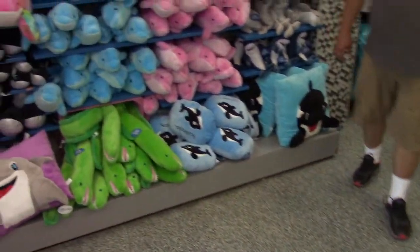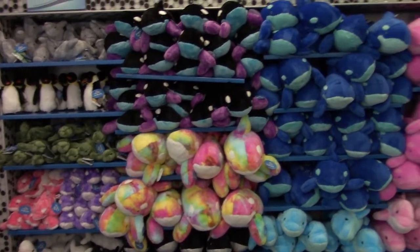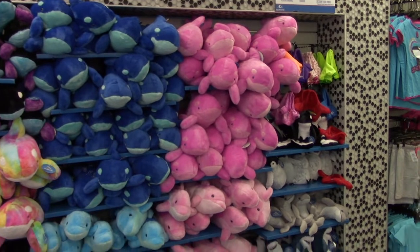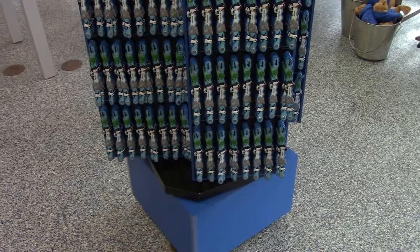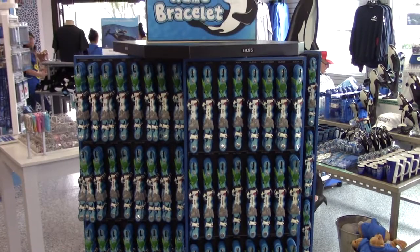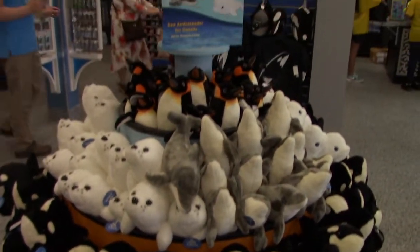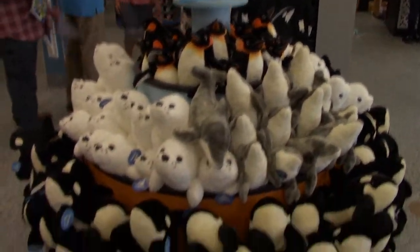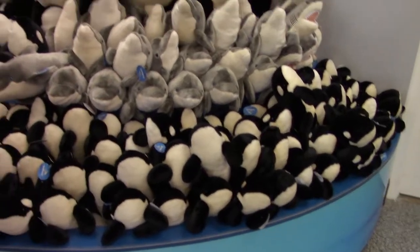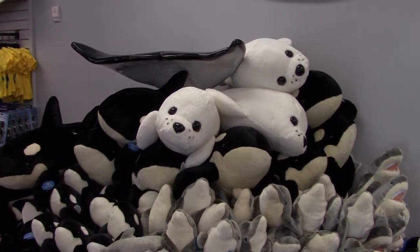You get a pillow. Then you got dolphins and whales. All different colors also. So if you want a blue or pink whale, you can get it. You don't have to be authentic. And these are always fun if you like to see your name on stuff. Name bracelet, you find your name and you get it. More cute plush animals. Got a sale going, 2 for $30. You know, cute little seals and little dolphin, orcas. Or they got the bigger ones up top here. If you want a giant orca, or a cute little sea lion or seal, whatever that is.